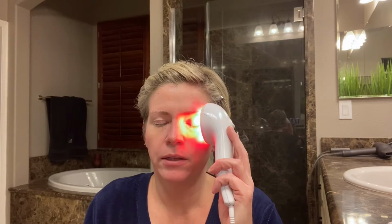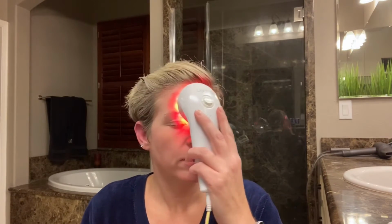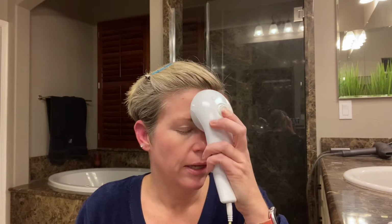Normally when I use this, I do this side, my mouth, and I use it around my eyes right here. And then I use it to treat my 11s. Now, when you use it around your eyes, you want to be sure to either keep your eyes closed or wear goggles that come with your device. Okay, so I hope you like this demo of the Lightstim.